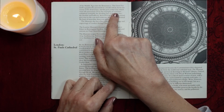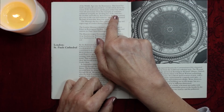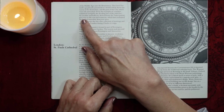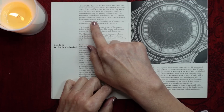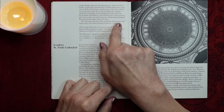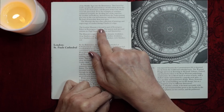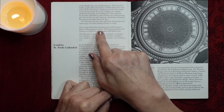Even the examples of costumes exhibited exemplify the dividing line of the 1666 fire. The doublet and buff coat, derived from the Tudor period, gave way to the coat and waistcoat which have remained the basis of masculine dress ever since. The museum also has a fine collection of paintings and engravings of London during Charles II's reign. The London Museum is housed in part of Kensington Palace in Kensington Gardens.